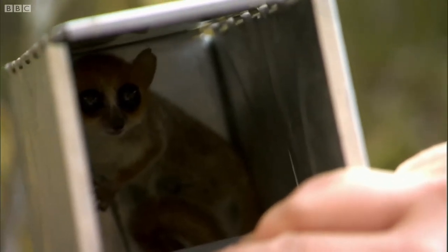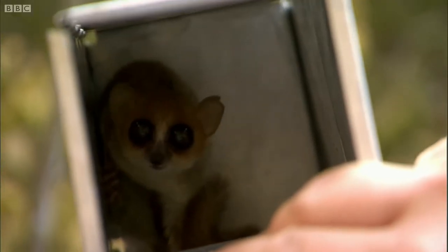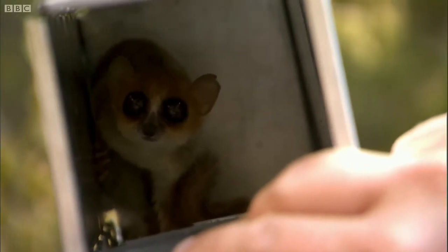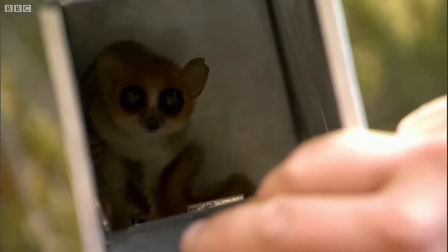Oh, tiny, tiny. Just only 30 gram body weight. Smallest primate in the world? Smallest primate in the world. Big eyes, very small ears. Very big eyes. And a wet nose.